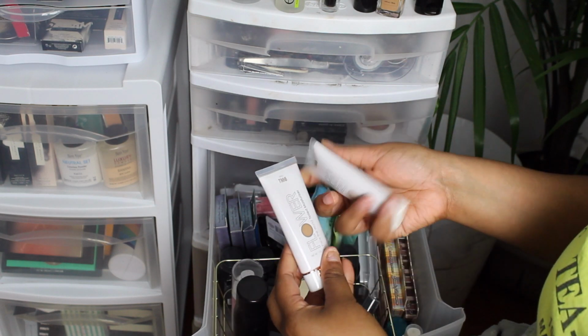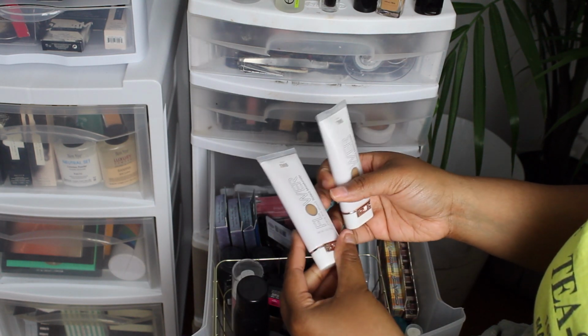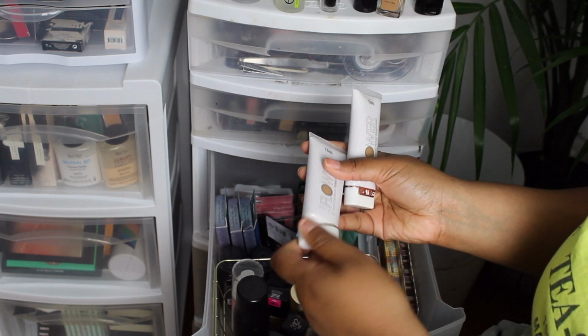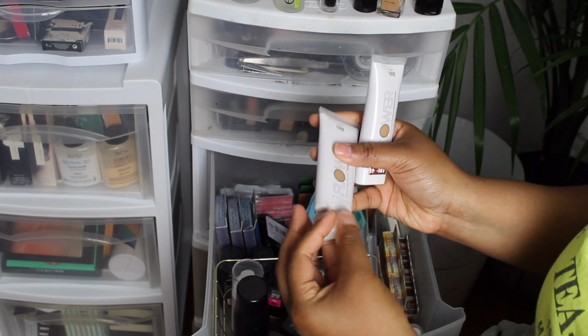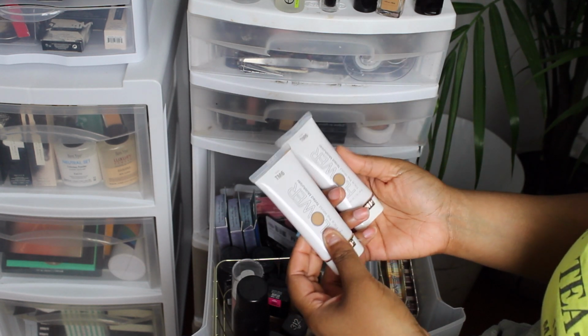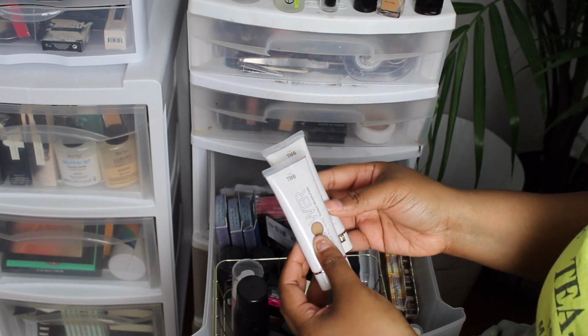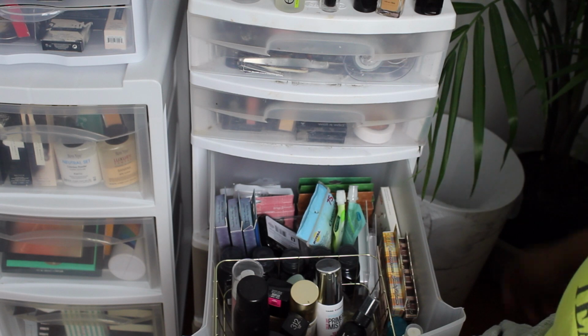Flower Beauty Face the World Tinted Moisturizers in a shade TM6. Now I don't like these tinted moisturizers at all. They do not do absolutely anything. There's no coverage in this at all. It looks like you're literally putting nothing on your skin, so I'm probably gonna go ahead and just toss those in the garbage. I don't need them.